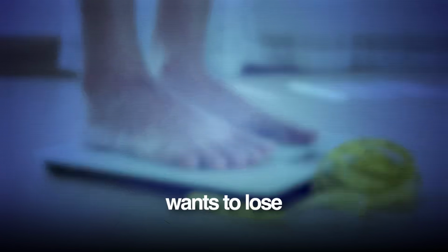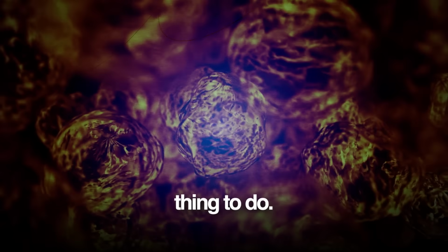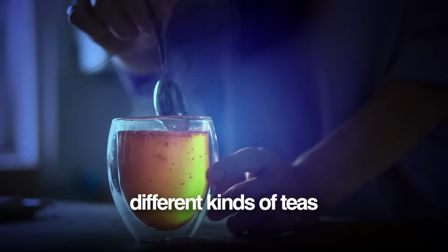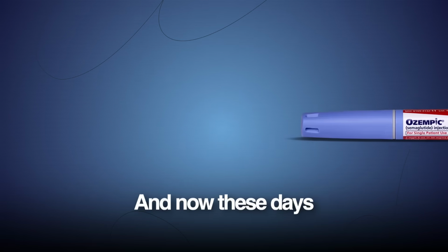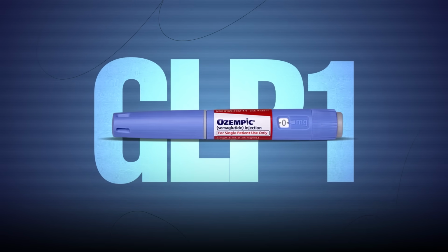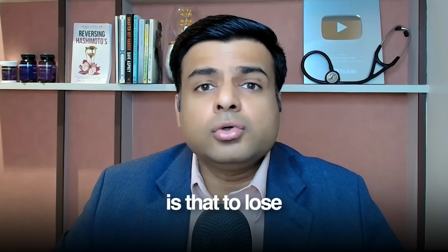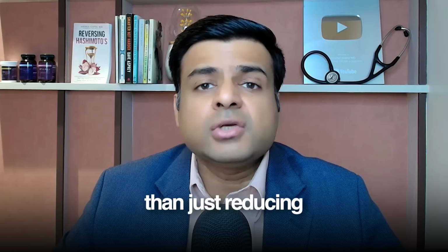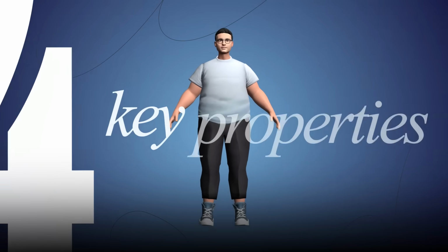Now, everyone wants to lose the stubborn belly fat, and that is the most difficult thing to do. People have tried different kinds of diet, they have tried different kinds of teas, and sometimes have taken expensive supplements. And now these days, Ozempic, which is the GLP-1 medicine, is getting very popular for fat loss. But what most people don't know is that to lose that stubborn belly fat, you need more than just reducing your calories. To burn that belly fat, you need 4 key properties.